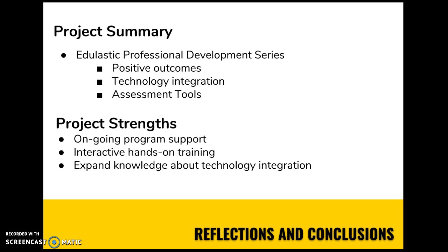In summary, I believe the project provided positive outcomes for students and teachers. Since Louisiana has mandated that every student from grade 5 and above take the LEAP test via computer, it is necessary for our teachers to expose and prepare students to computer-based testing. The project also provided technology integration in the classroom, as well as utilizing beneficial tools to help students achieve.